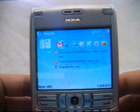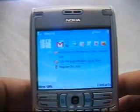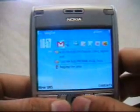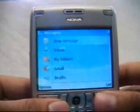Now, I have to say that I really am quite pleased with this phone, but still, there are things that I don't like about it. Firstly, Nokia still hasn't perfected the Series 60 software and is still quite sluggish. If that gets on your nerves, this phone is definitely not for you.